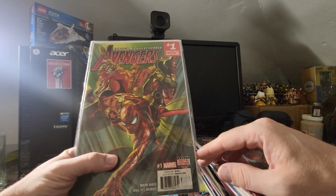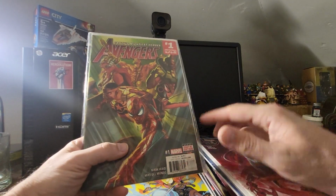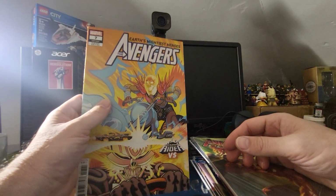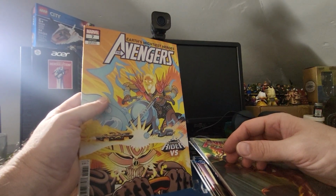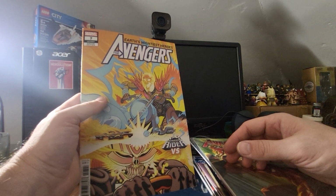Avengers, Earth's Mightiest Heroes, number 1's Now line, which I guess this is the beginning of Wade's line, unless he did multiple ones. And then this is number 7. It is a variant edition featuring two versions of the Ghost Rider, it looks like.